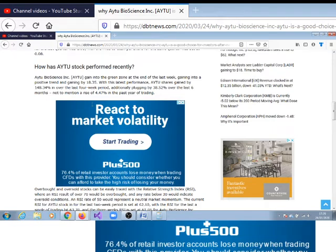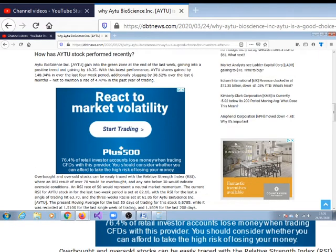How has Aytu performed recently? It gained into the green zone at the end of last week, gaining into a positive trend and gaining by 18.35%. With the latest performance, Aytu shares gained by 408.34% over the last 4-week period. Additionally, it gained 38.52% over the last 6 months. Not to mention the rise of 4.47% in the last year of trading.